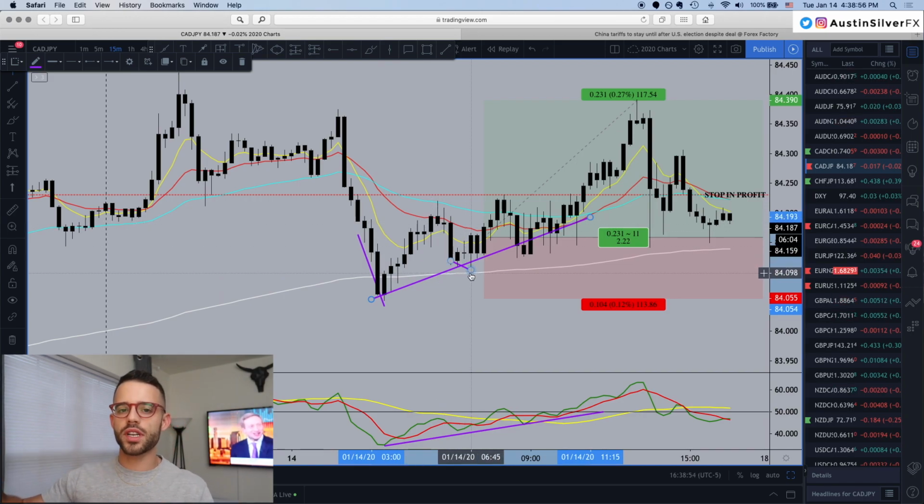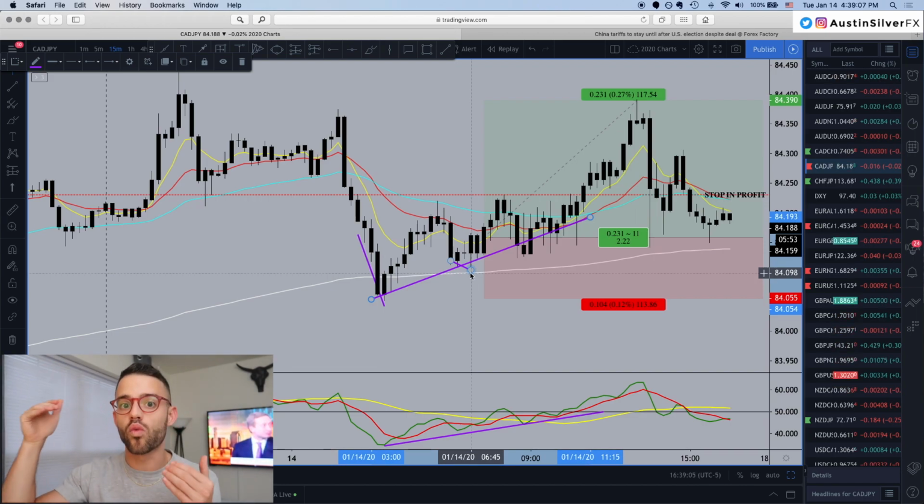Now, why that's interesting to me is because if you can use significant levels like the 200 EMA and stick to your bias, which here was long, then I can go to the shorter time frames and potentially find a D1 entry with really good risk reward.